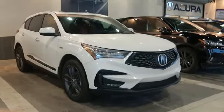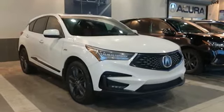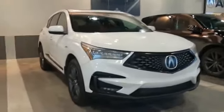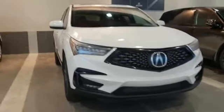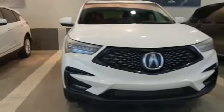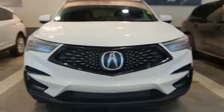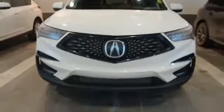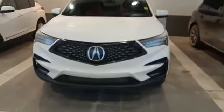Just want to thank you for your inquiry on this beautiful 2020 RDX HVAC. As you can see, this unit is a very clean shape, very sharp looking as well. It comes with dual LED headlights here, fog lights here on the bottom. And you can see the dark grille here, how beautiful and sharp that looks.